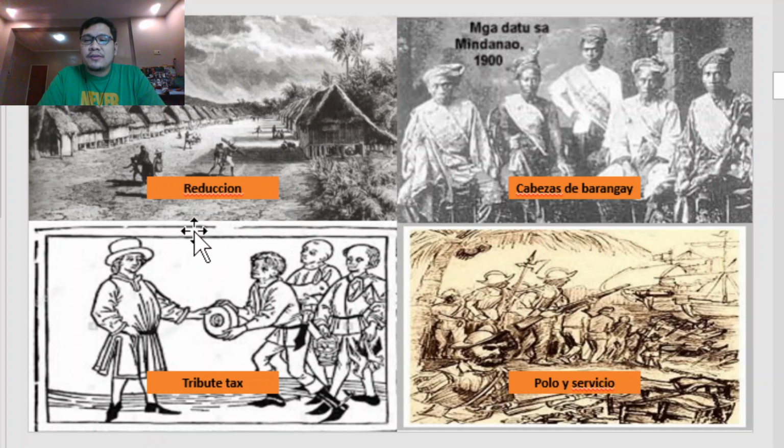So reduction happens because if you're not wealthy enough, if you don't have any Spanish blood, if you are not a Principalia or a rich Filipino, then therefore you don't have any rights to live near the church in the poblacion. So you will be deported into the provinces, rural areas. And since you are practicing your religion, you have to travel far from your home going to the bayan. Kaya siya tinawag na reduction.